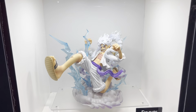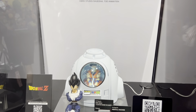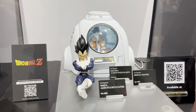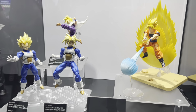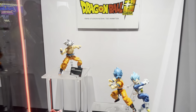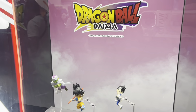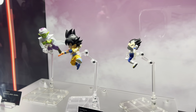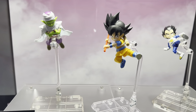Now, I gotta say, Dragon Ball is my all-time favorite anime, and this Goku and Vegeta was a classic. Seeing the main Saiyans here in their Super Saiyan forms was awesome. Moving on to Super, but can we talk about these new Dragon Ball Daima action figures? Bro, I'm excited for this.